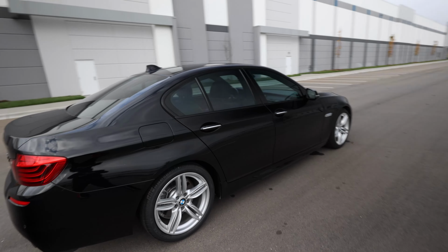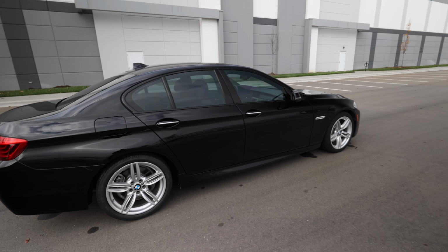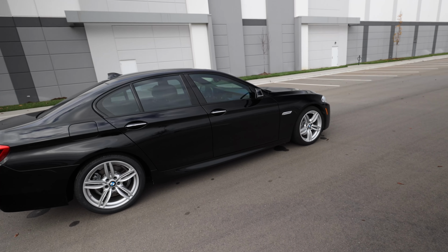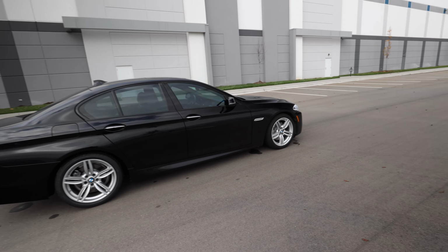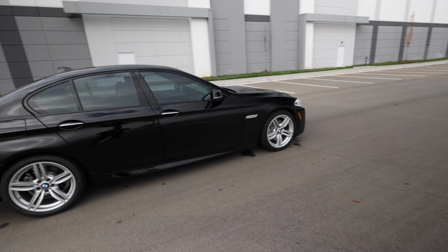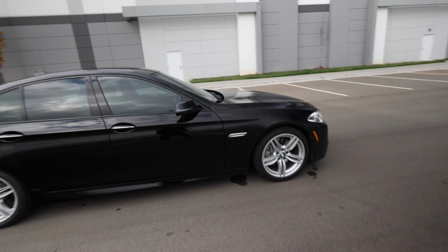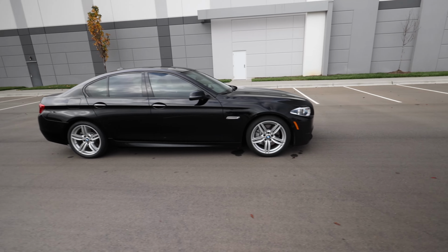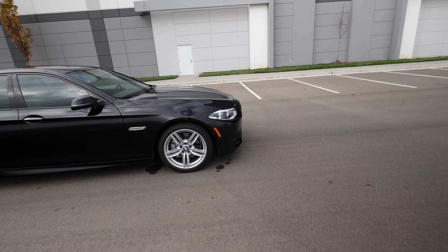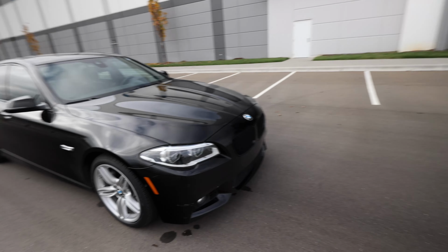And I plan on doing a few things with that as well. If you guys may have seen Keys' video, they did a bunch of mods on Blase's F10 535. They did the MST intake, relocation intake. So I probably will do that as well. Like I said, I don't wanna add too many crazy mods to this car, but I think I will do an intake. Probably the only power mod, if you wanna call that a power mod, to this car. Like I said, I wanna keep this as reliable as possible.